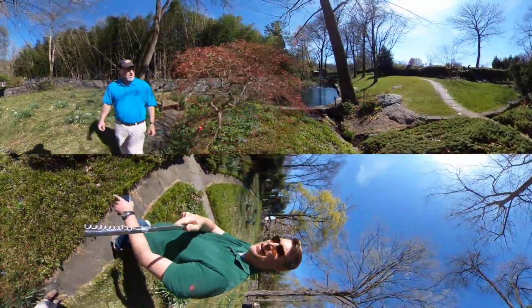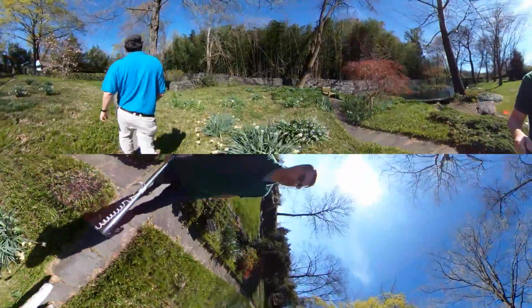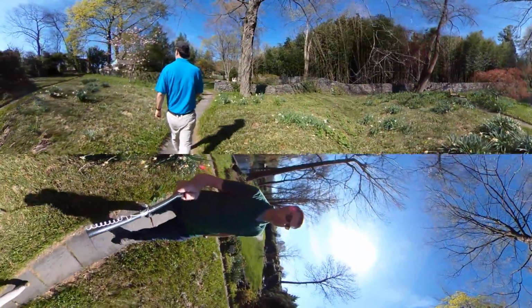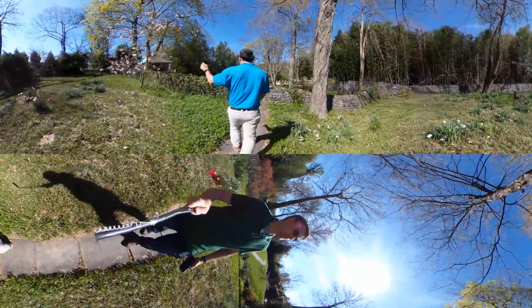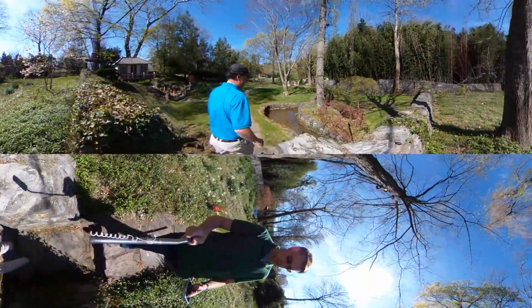Which direction are we going to go? We're going to go down and back this way. All right, I'll let you. Nice tulip magnolia. Yes. We just saw some magnolias the other day at Blandy.